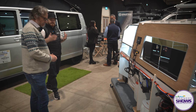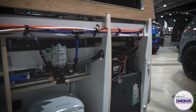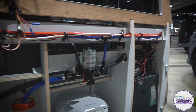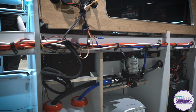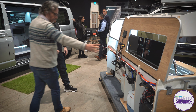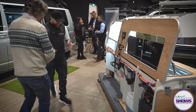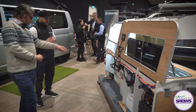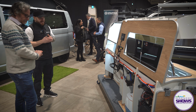Exactly. And I think it gives customers a much better idea of what's behind the cupboard. Yeah, so you can see your inverter, all your wiring, your loo storage that was so important for your kids. Absolutely. And two water containers, what are they, 12, 13 litres, something like that?